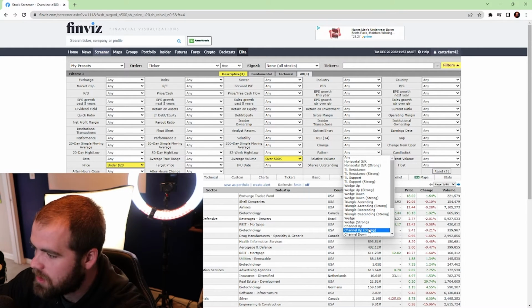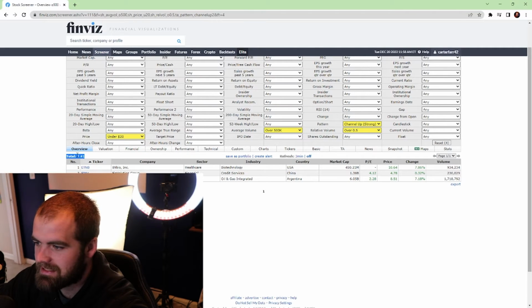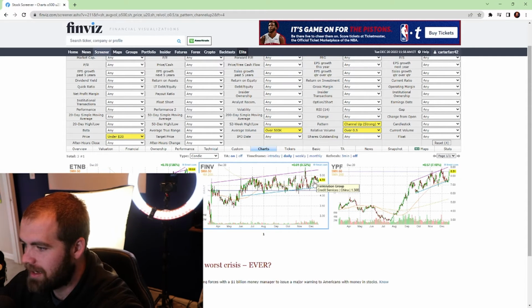Because if we go to channel up strong, you'll notice we only have 3 stocks. And the beauty of this is you're looking for stocks that are on an upward trend that have gotten some sell-off down to the support line.